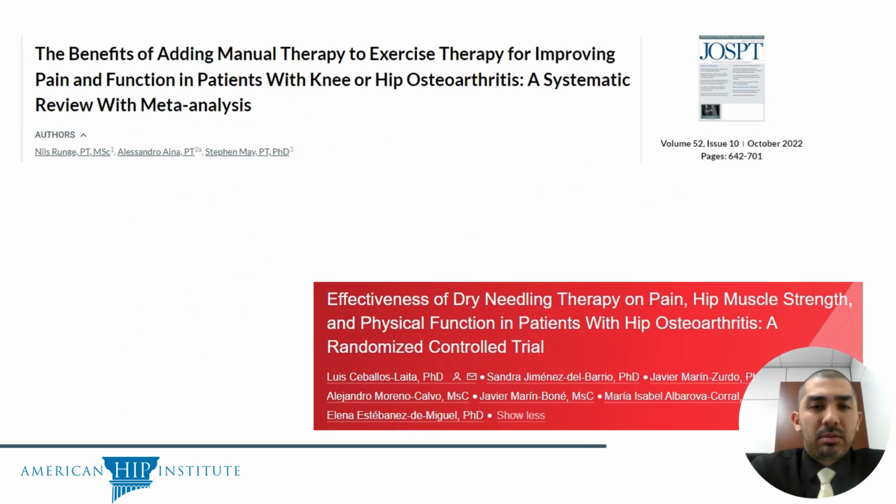So discussing possible add-on therapies, we have manual therapy exercise. Passive range of motion is beneficial for a patient in the short term, and dry needling around the hip in patients with hip arthritis proved to relieve the symptoms in patients, again, in the short term period.